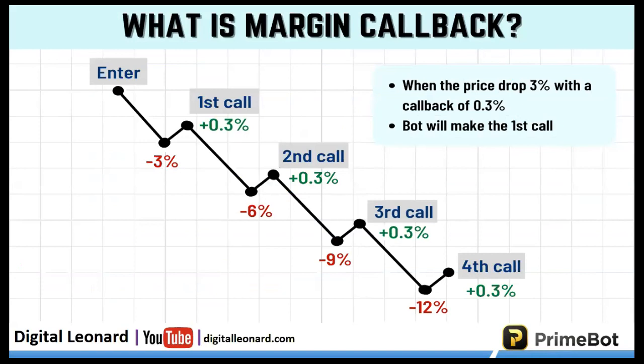You will see this when you are setting up your trade, where you say margin callback, you set 0.3%. And then you take profit at 2%. These are what those margin callback settings are doing on your trading. This is the explanation. That is what I was trying to explain.